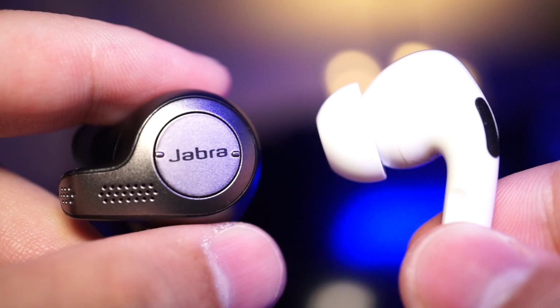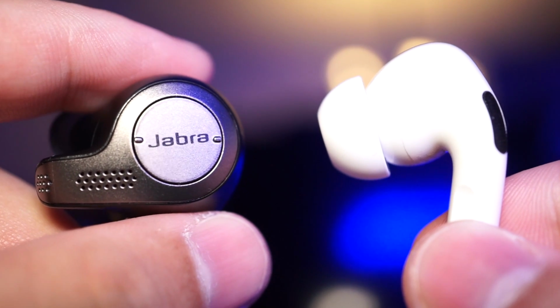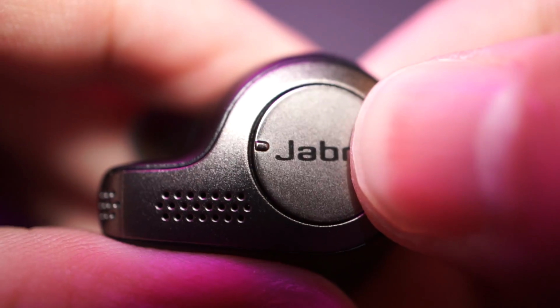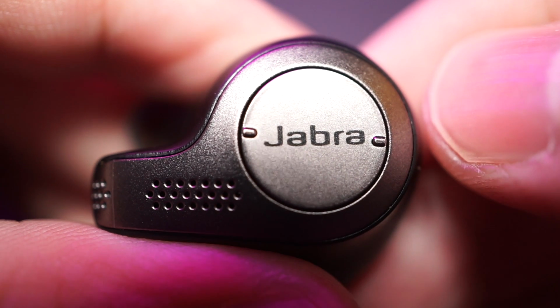The 65Ts also support 3 different types of voice assistants: Amazon Alexa, Siri, and Google Assistant. The AirPods Pro, only Siri. These are also a little more water resistant than the AirPods Pro. They've got an IP55 water and dust resistant rating compared to the AirPods Pro's IPX4 rating. And finally, I actually prefer the 65T's button controls to the AirPods Pro.